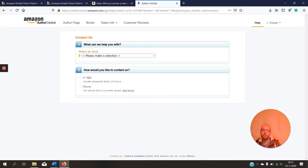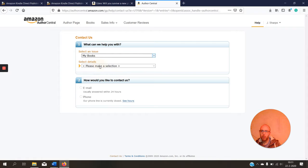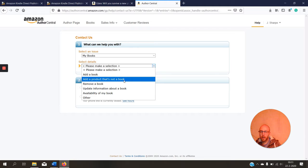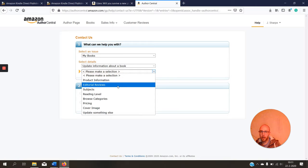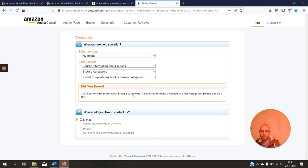And then again, this contact form. And then we need to make a selection. So I want to ask, I have an issue with my book. Some details. Let's see, update information about the book, I guess. Browse categories. There you go. Please make a selection. I want to update my book browse categories. That seems about right.